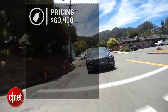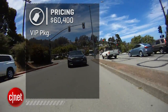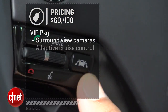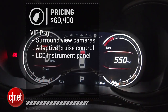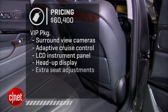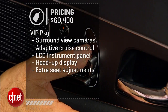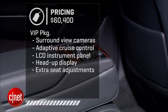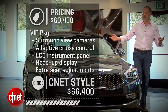There's only one thing you'll add to the sheet to take it fully CNET style, and that's the VIP package. Here's what it includes. It bumps up a rear camera to include those surround cameras. You get adaptive cruise control to go with the blind spot and lane departure tech. The instrument panel goes from gauges to LCD, as we saw in this car. You also get Kia's first ever head-up display, and you get more seat adjustability as well, including a big bump in the rear seats, which includes the reclining, the power lumbar, the active cooling ventilation to go with the standard heating back there. All in about $66,400. Who knew a Kia would ever go there and do so pretty successfully?